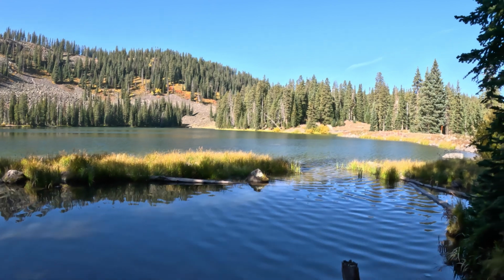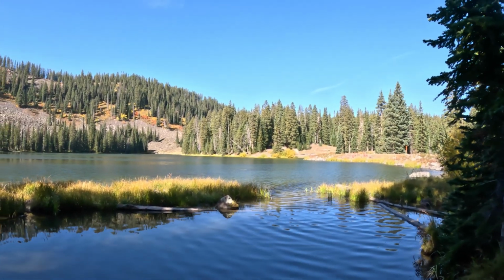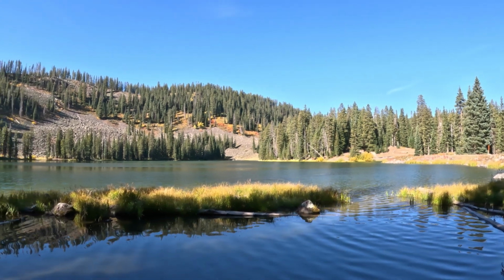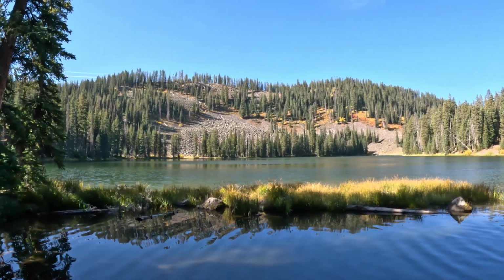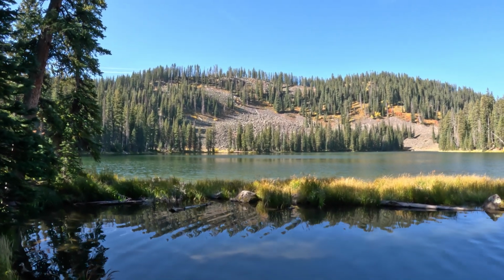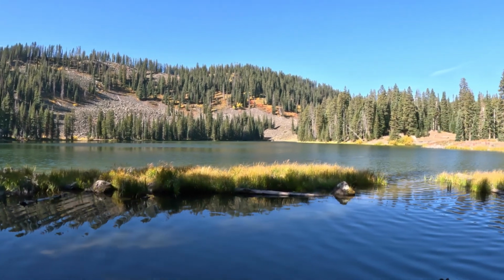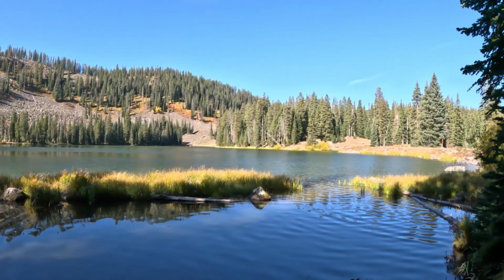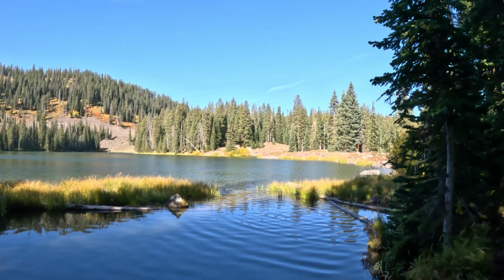Silver Lake. The gate is here on the right. You can see those bright orange sticks over there.